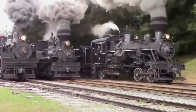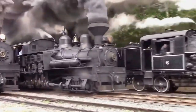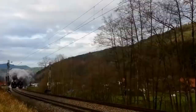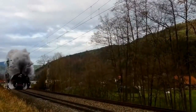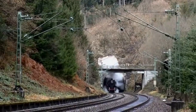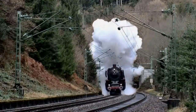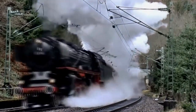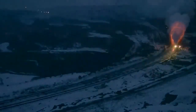Such unusual trains traveled on the world's first railways. By the way, the world's first public railway was built in England in 1825. Agree that to see this cloud of fire at night is impressive.